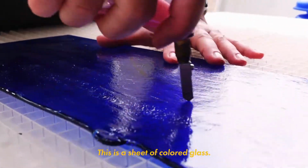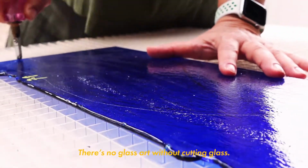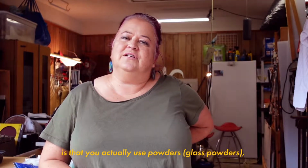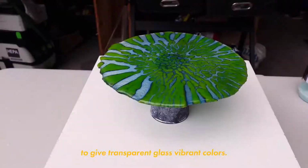This is a sheet of colored glass. There's no glass art without cutting glass. Something you probably didn't know about kiln-formed glass is that you actually use powders. I use them a lot to give transparent glass vibrant colors.